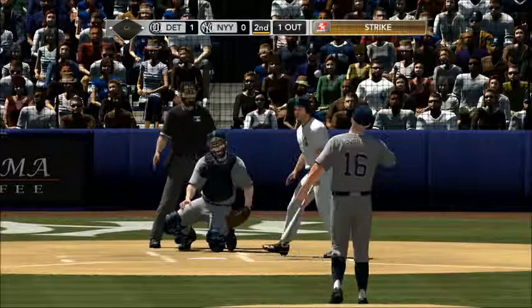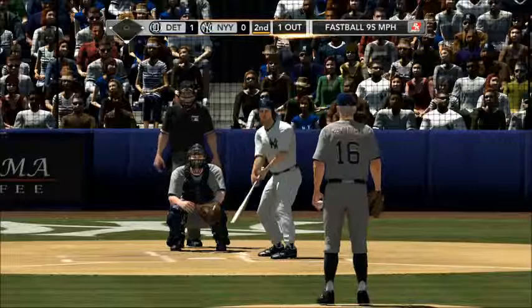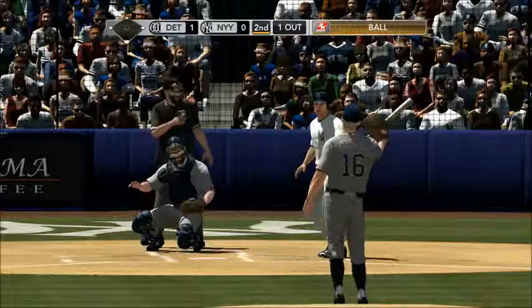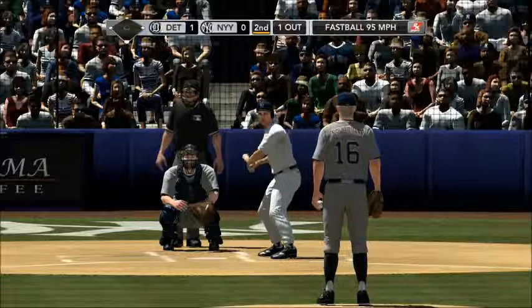Looks at that fastball. Called strike. 2-1. Here he comes. 2-1 pitch. That's off the plate and high. 3-1. Well, you watch how the hitter reacted to that. He had thoughts about chasing that pitch, but at the last second decided to lay off of it.